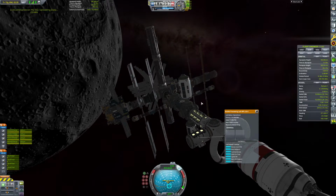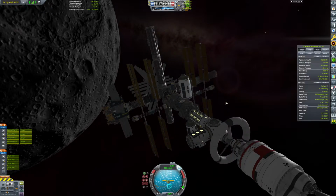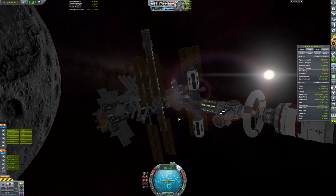What is with the blinking? Alright, let's see. Review the data and see if anything more can be transferred into the lab or not. There is a little bit I can recover from this, if I brought up a vehicle that could bring it back. Might be a thought. But right now, I don't know what is going on. We're heading back to the Space Center.